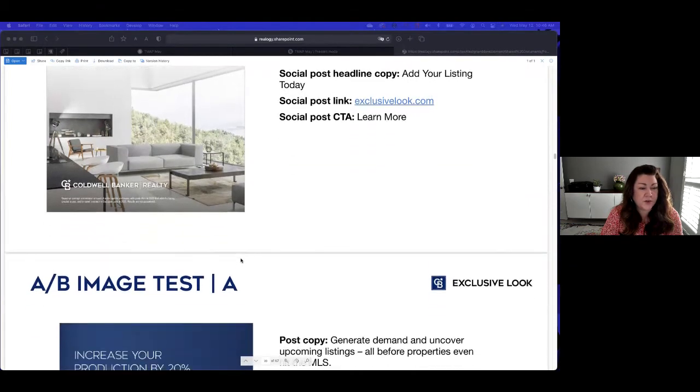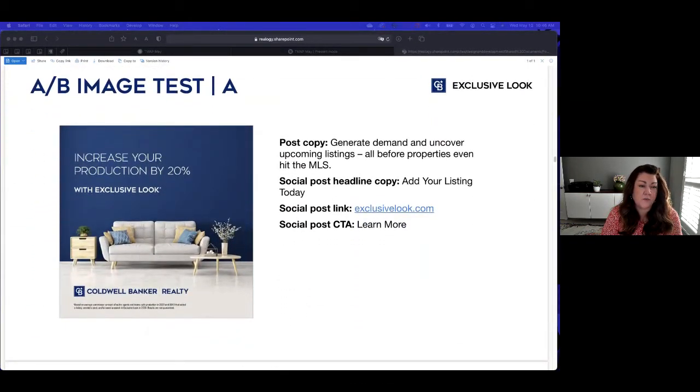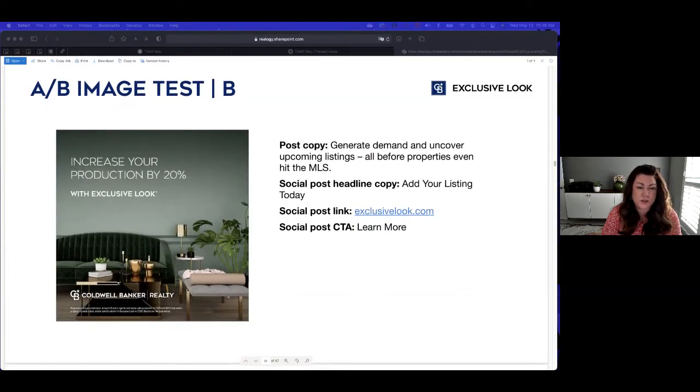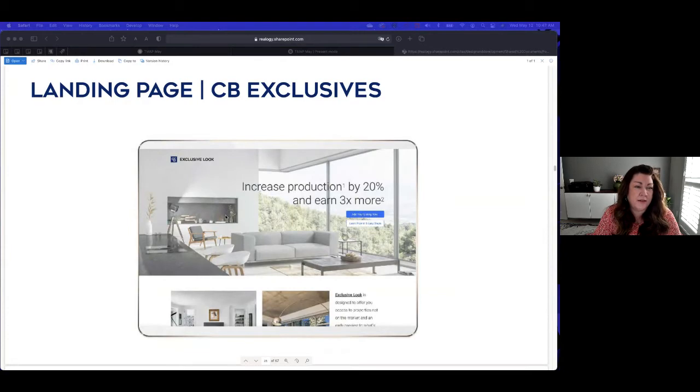The next thing we're doing is some image testing. Here we've got increase your production by 20%. It's going to be the same messaging, but we're going to show it on a blue background. And then the next slide shows it on a green background, just to see which grabs the agent's attention more.